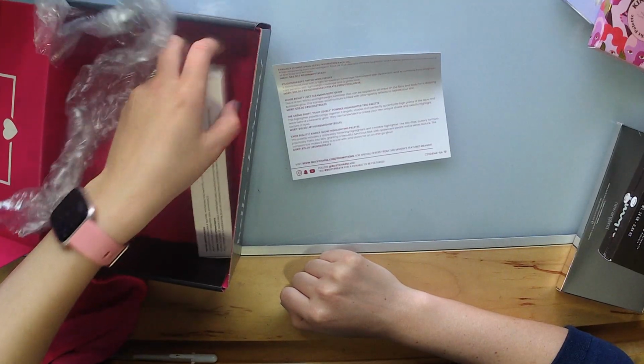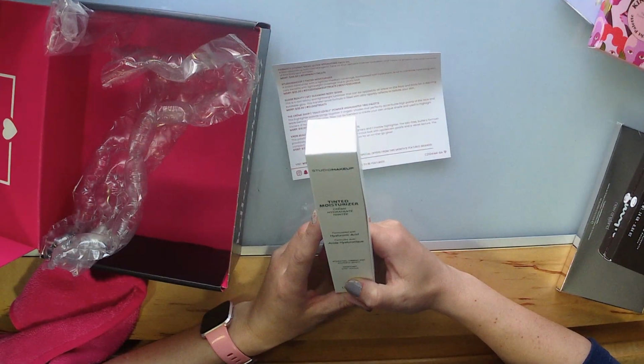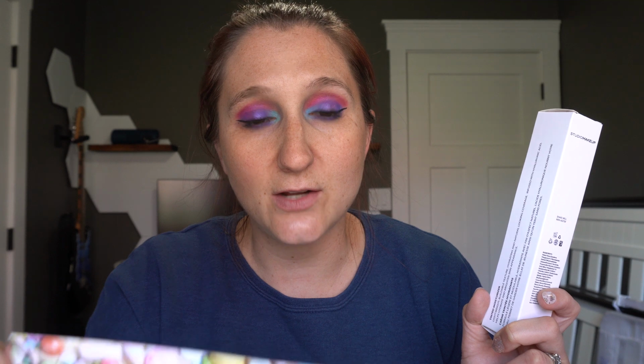And last in our box is a StudioMakeup Tinted Moisturizer. Tinted moisturizer with a light to medium coverage formulated with hyaluronic acid to combine hydrating skin care benefits with lightweight coverage and a glowy look. And it retails for $35. So let's see what this looks like. If this is like a universal shade or that's a big tube. Oh, and it's a pump.